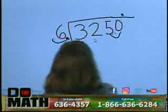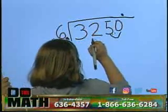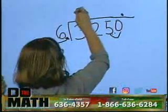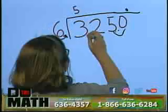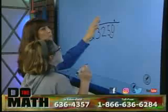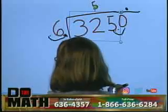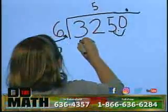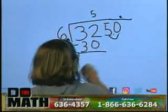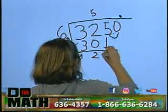Now you're ready. Okay. So 6 doesn't go into 3, but 6 goes into 32. How many times? 5 times. 5 times, but let's put this 5, and I'm going to move it for you. We're going to move it right there, because think of, we need to keep everything lined up nice and neat, right? Okay, keep going. Okay. It would equal 30, and 32 minus 30 is 2. You would bring the 5 down.